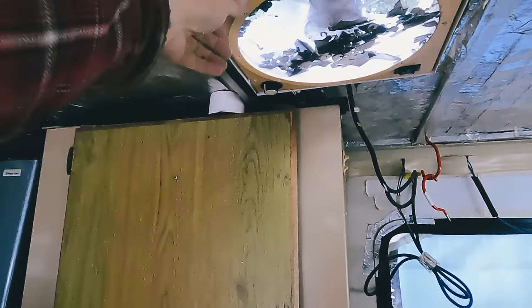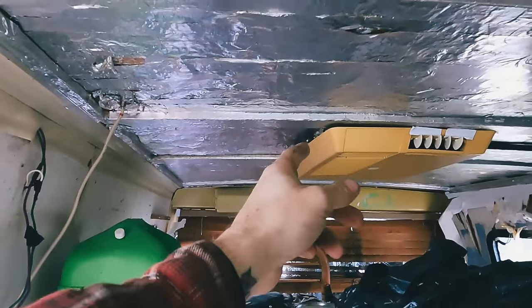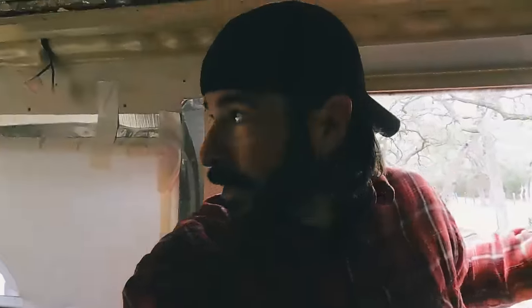The cap's missing on this fan, but that's no biggie. Those are cheap. Pop a new AC unit, we're good to go. There's a furnace back there, but we'll do a better tour when we get stuff out of here. But yeah, turning into the free RV guy. That's three free RVs, but sadly this one's in the best shape.